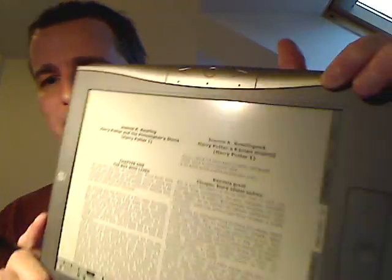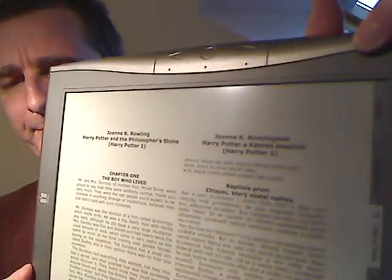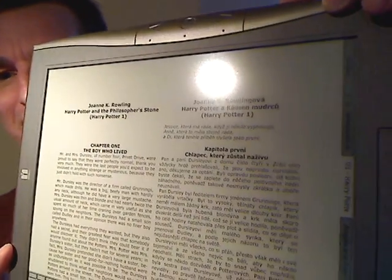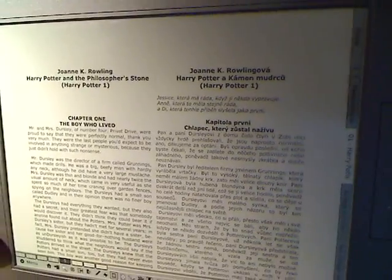So here's, oh, by the way, I've got everything written by Tolkien in this format. Some Tolkien enthusiasts did the translations. Here is the first book in the Harry Potter series, which in English is called Harry Potter and the Philosopher's Stone. And you can see it's got the same two-column format, and it's Czech on one side. And I've got all seven of the Harry Potter books in this format, which is great.